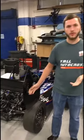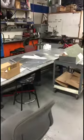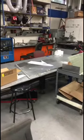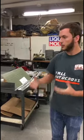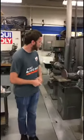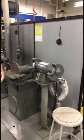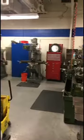So the great thing about this team is we don't require a whole lot of experience coming into it. We actually teach people a lot of the skills that it takes to design and build one of these cars. So here in the shop we have a welding area, which is where we do all the welding on these cars. The chassis is the biggest thing that we weld and put together. So we get all the tubes cut, bring them here, and then we set them all up and weld them all together. So we have a couple of machines here, a sanding disc, and then over here we have our lathe, bandsaw, and end mills, which do a lot of great work for us.